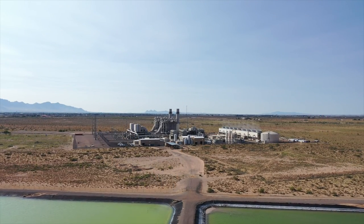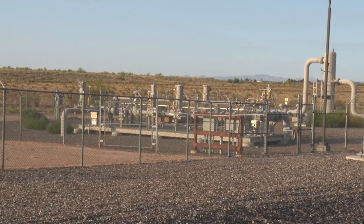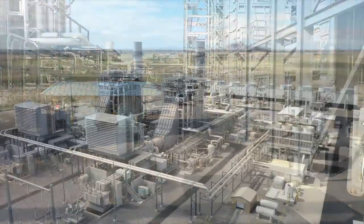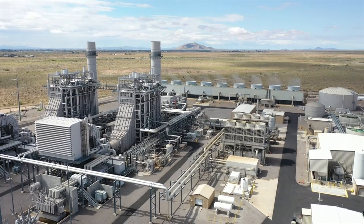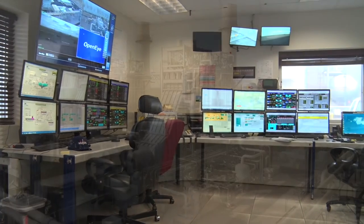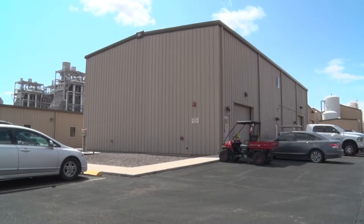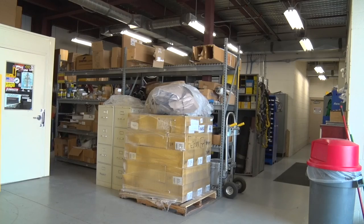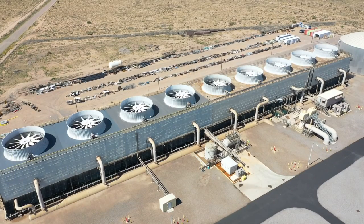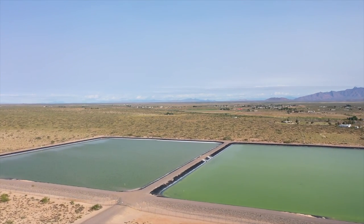Luna Energy Facility is an electric power generation facility in Deming, New Mexico, utilizing natural gas as its only fuel source. It is a complex facility consisting of several buildings and numerous major components, including an administrative building, where offices and the control room are located. Power block, including two gas turbines and one steam turbine. Maintenance shop. Warehouse. Water treatment area. Bulk chemical storage tanks. Cooling tower. Other off-site areas, which include 35 water wells and booster station.